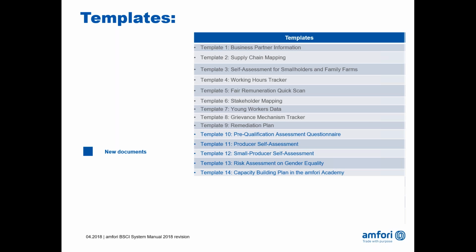So for those that want to have a better understanding of the content of this tool, they can just grab template 10 and get to know the pre-qualification assessment questionnaire. It's true, though, that this questionnaire can be downloaded from the BSCI platform only for producer profiles that have never been audited before or have an audit that is older than 24 months. So you also get the guidance on how and when to use this document.